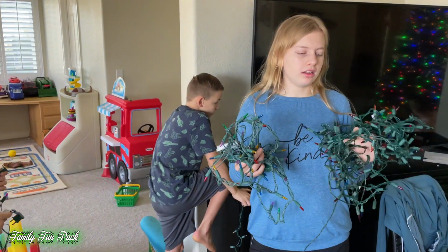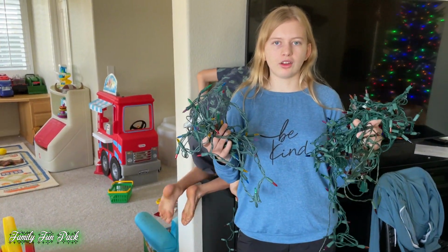That's the messy pile. This is the beautiful pile. I literally spent so long a couple days ago untangling all these.